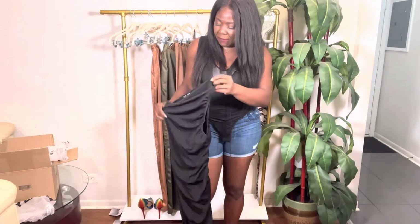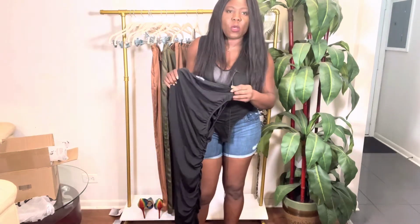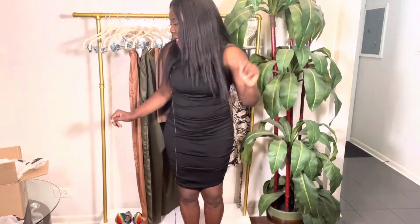Now, take it back. If it does look good on me, I would only keep it to walk my dog. I said that it probably will look nice on me, which it does. This is the dress, but I'm not keeping it because, like I said, it looks cheap, so I'm not gonna keep it. That's it. And then of course you have the half cut shoulder. I'm still wearing my sports bra. I don't think I'm going to keep this dress. Let's jump to the next one.